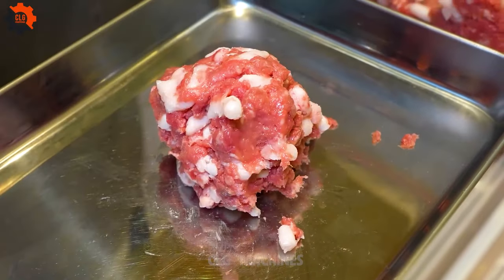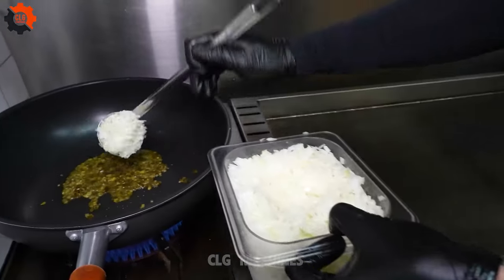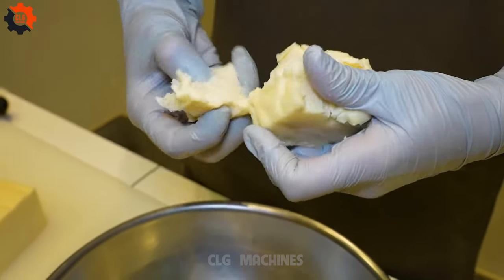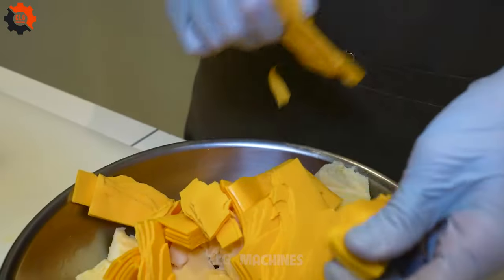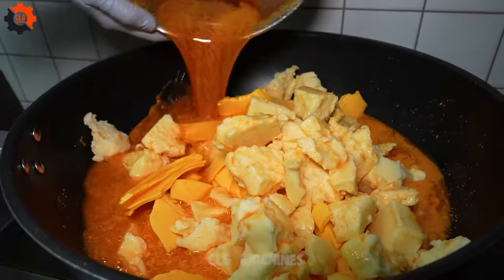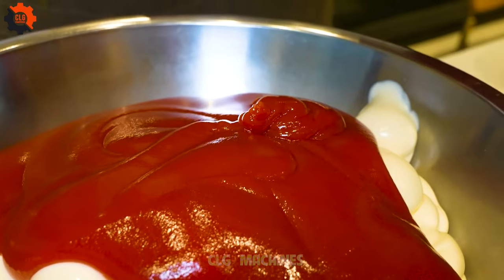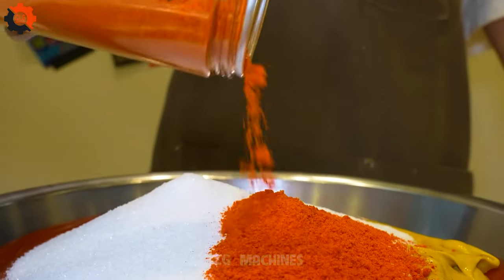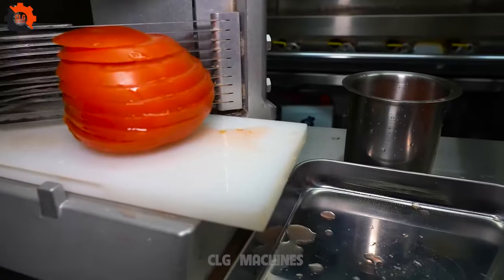First things first, let's talk about that name, Deep Cheese Burger. It's not just a name, it's a promise. Picture this: a juicy patty of freshly ground beef grilled to perfection and topped with our homemade cheese sauce. And when we say homemade, we mean it. None of that store-bought stuff here. We're talking about a rich, creamy concoction that'll have you licking your fingers clean.